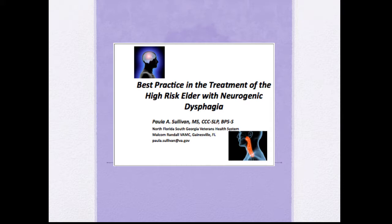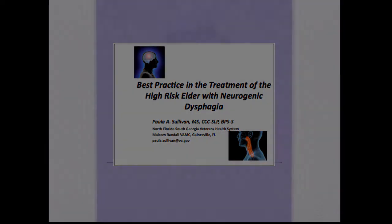We know from research that only helps about 60% of patients. If a patient has material hanging up in the piriform sinus, what does a chin tuck do? It actually worsens or causes greater aspiration. So that's an example that I like to use with my medical providers if we feel the need that an instrumental assessment is necessary.